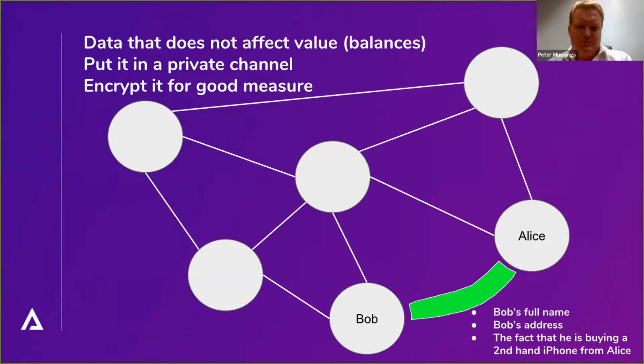Obviously, once we've secured this permission, and we're speaking specifically about permission networks, we've secured the network, we know who's on it, but any data that is metadata related to a transaction but doesn't affect the value of the transaction or the value stored on the blockchain, we put that in a private channel, and we can encrypt that for good measure. Most private channels have built-in encryption tools, and that's a really good way.